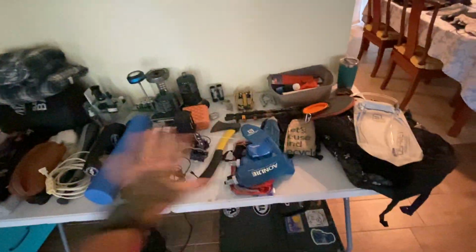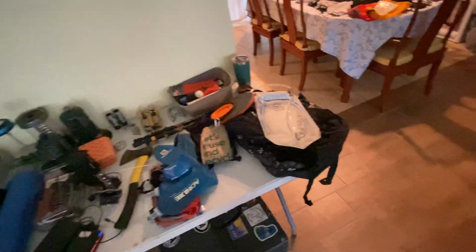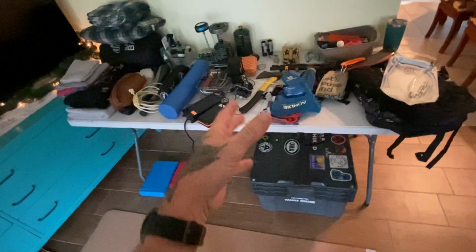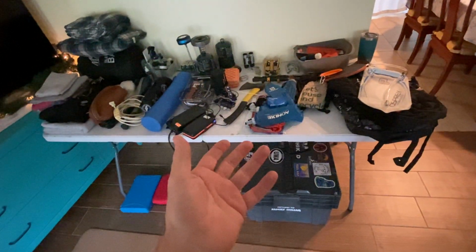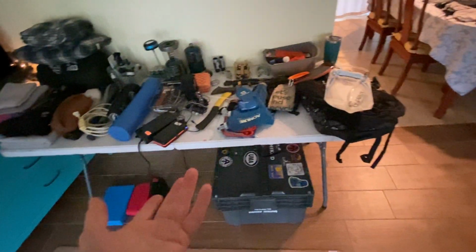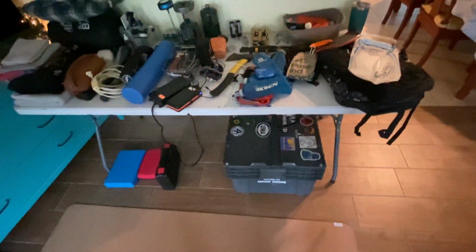So that's all my supporting stuff. And that's about it. Usually if I'm operating out of my vehicle, I'll bring some additional camping stuff, but since I'm going to be staying at a hostel, this is pretty much it.